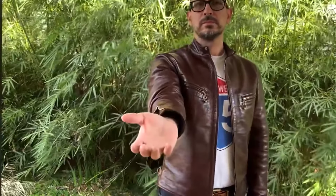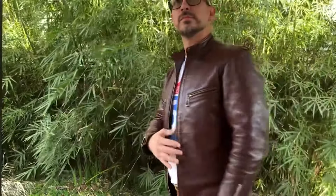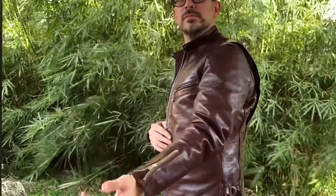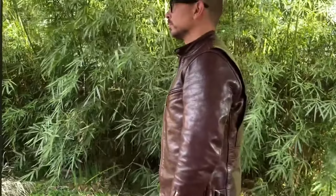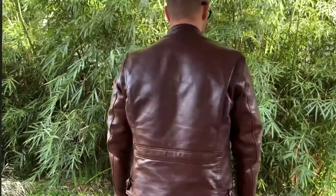And I have to say the quality is at least as good as Real McCoy's, and the hide is at least as good as Real McCoy's. So it's in the ballpark of what you would expect to pay for this. Now, how do you make this kind of price make sense? It does have to go back to a couple of things.